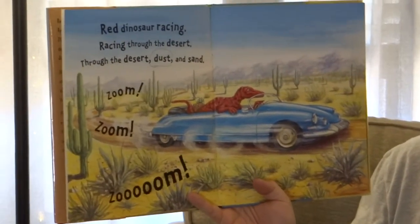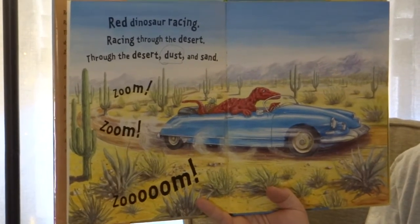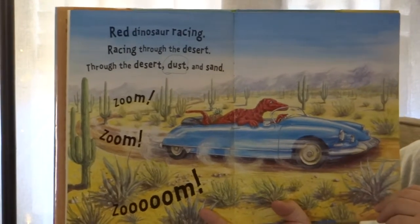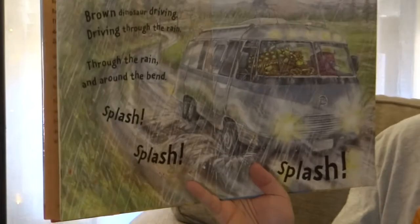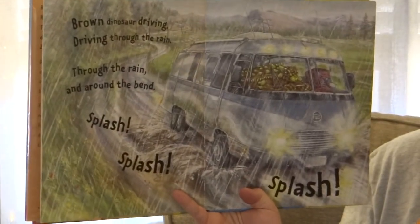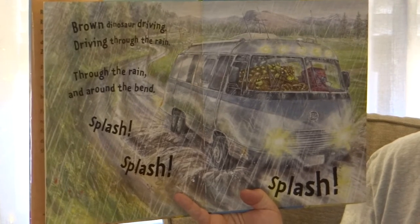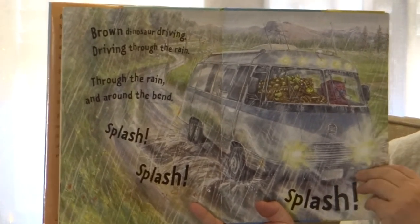Red dinosaur racing. Racing through the desert, through the desert, dust and sand. Zoom, zoom, zoom. Brown dinosaur driving. Driving through the rain and around the bend. Splash, splash, splash.